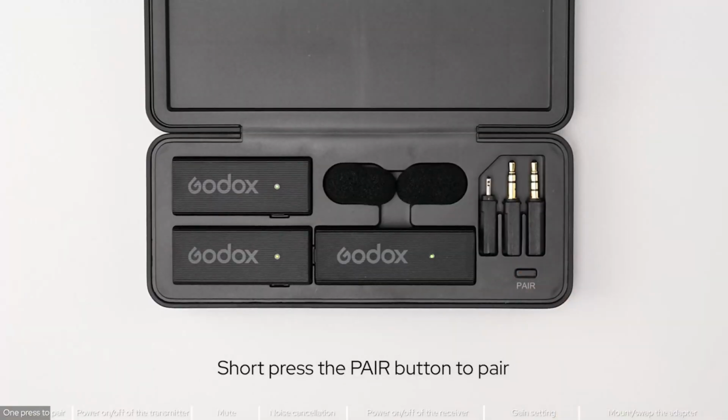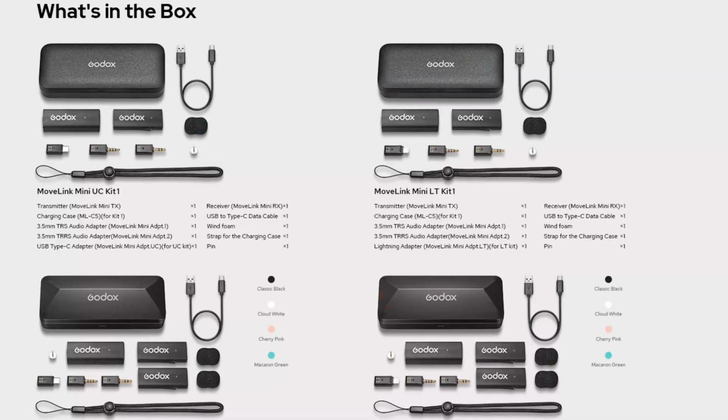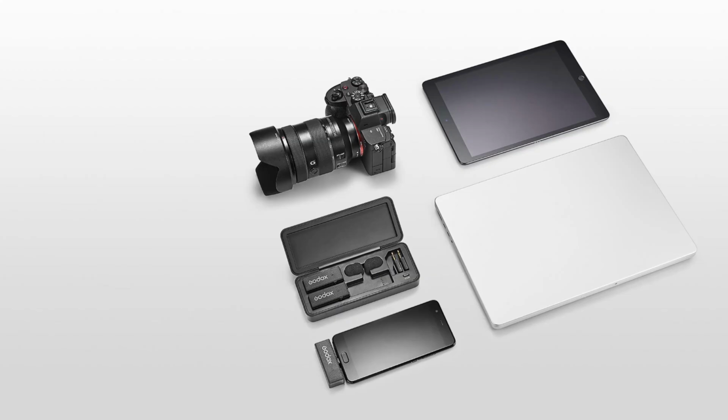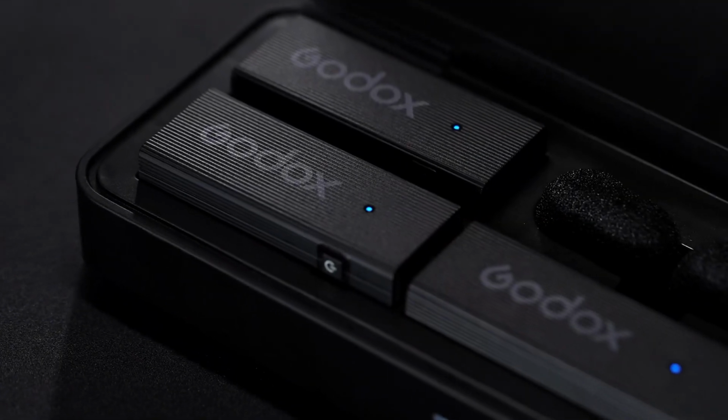So the MoveLink Mini comes in two different versions. One is the MoveLink Mini UC for USB-C type, and the other one is the MoveLink Mini LT version for Lightning devices, basically Apple products. So what do we get with the MoveLink Mini? We get a connector with TRS and TRRS device connectors, which helps you to connect smartphones, tablets, laptops, cameras, and so on. You also get two transmitters and one receiver.